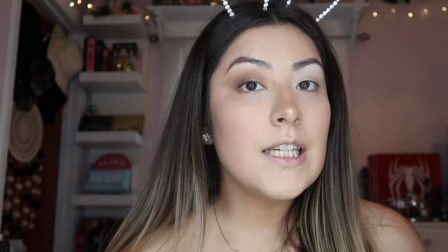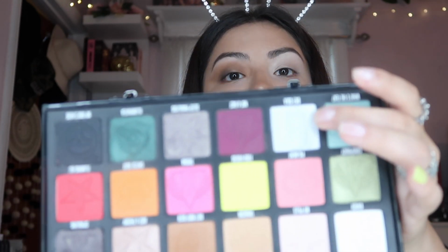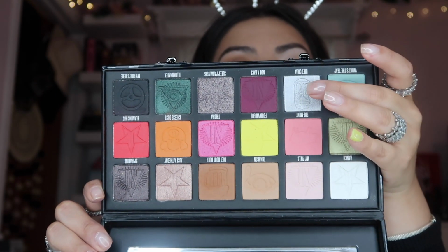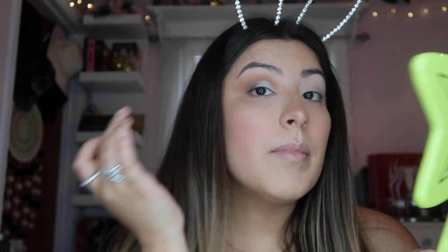And I think lastly, well, not lastly, but now I'm going to take the shade Diet Cola, which is the silver. No, it's not going to want to focus, of course not. The silver, and I'm going to just put it onto my inner lid, just using my finger. And I'm not being really precise with it, but you know, you get the gist.